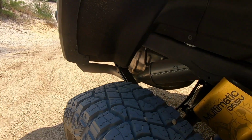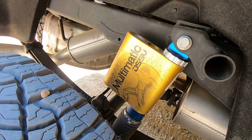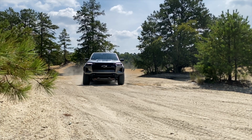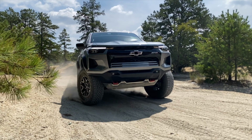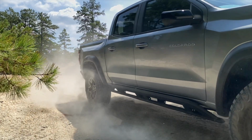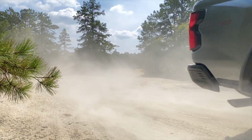But its main calling card is a suspension that features Multimatic DSSV shock absorbers, which use precision spool valves to control the fluid inside and allow this to be set up with both position and velocity sensitive damping characteristics that let them stay soft and compliant over small bumps, but then firm up over big bumps and jumps to soak up the impacts without bottoming out.